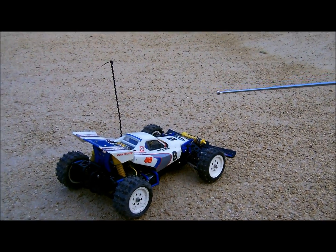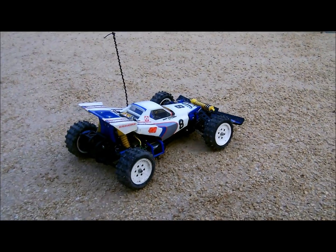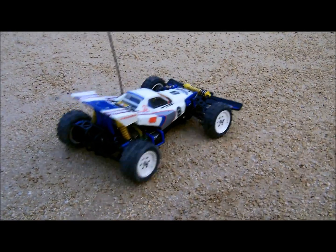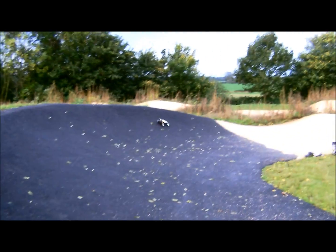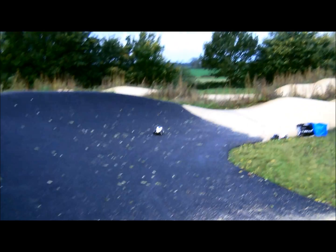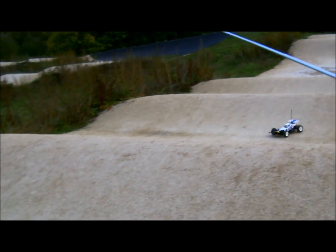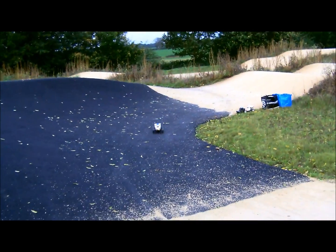It's always a pleasure to run these mechanical speed controllers, because most of my stuff's on electronic speed controllers. Right, here we go then. Whiz it up that way. Try not to hit your Dirt Thrasher, Justin. Certainly a good looking buggy, the Boomerang. It's a lovely design shell.